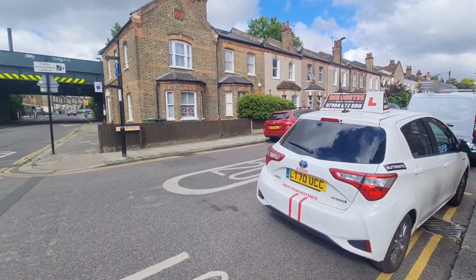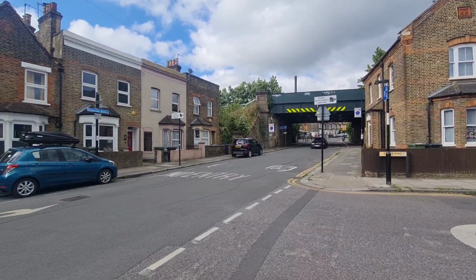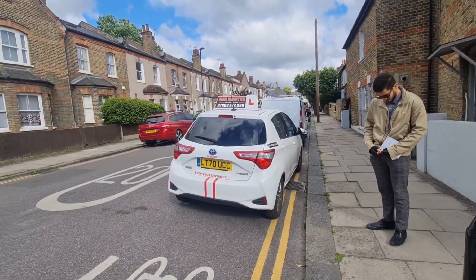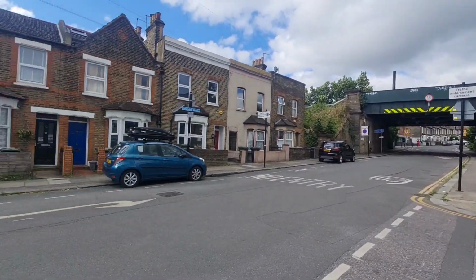So this is the Hither Green area. This is near the test center. The examiner usually stops there, or maybe stops this side, or maybe this side. So this is the site for Hither Green.